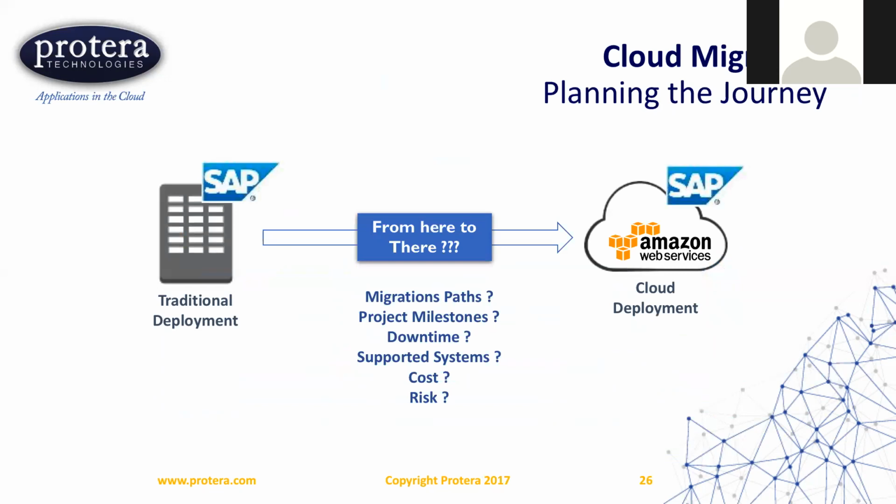Happy to say, going to HANA and even S/4HANA, the downtime can be down to just a few hours. We just did a migration to HANA two weekends ago. The downtime for a multi-terabyte system was under 12 hours, and that was the technical downtime. You'll see this use case at the end of the webinar, of going to HANA from Red Hat Oracle into AWS and upgrading the SAP system at the same time with a 12-hour downtime for the business.